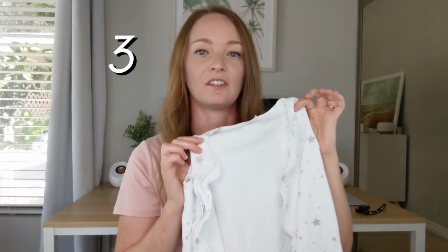The next item I have loved is a sleep sack. Now this is what we used to transition Elliot out of using a swaddle when he was really little, and upon my studies of sleep sacks and just learning about why they're so beneficial, there's a few things that I really like. First and foremost, it's safe.